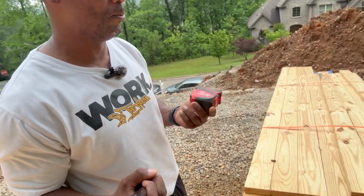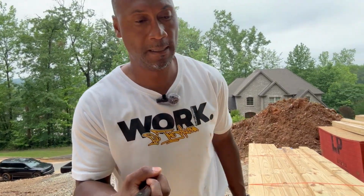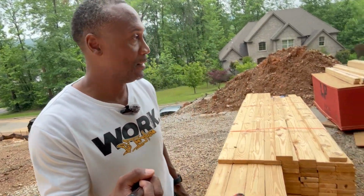Preferably, especially when you're dealing with the roof, you might need a 30-foot tape measure, because some of the rafters that we have are going to be 28 feet long. Make sure all that stuff is there. Make sure they got the red line plan.